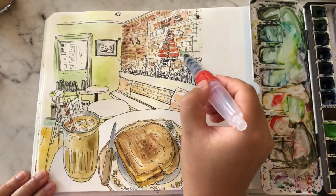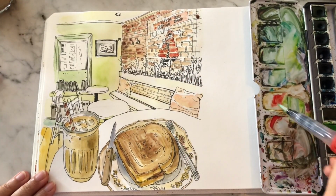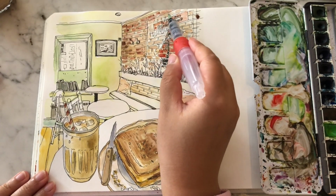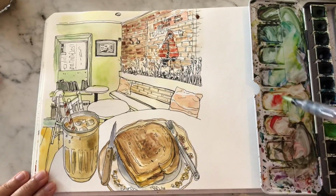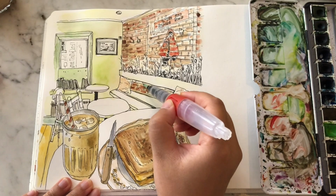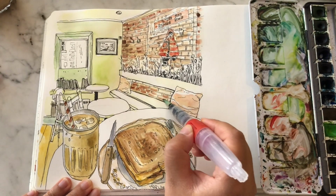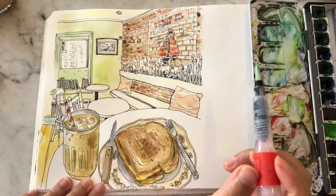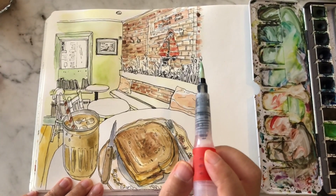And because these brick pieces are so small, I am just using little quick dashes to show the relief of the bricks. And don't forget to paint these bricks in between the wooden planks of the bench. It's a nice negative space behind the bench.